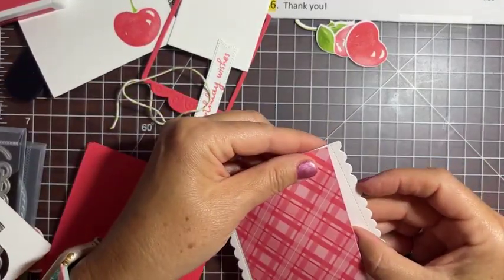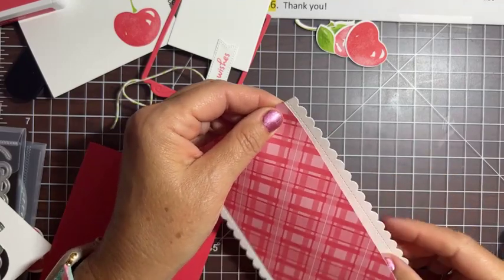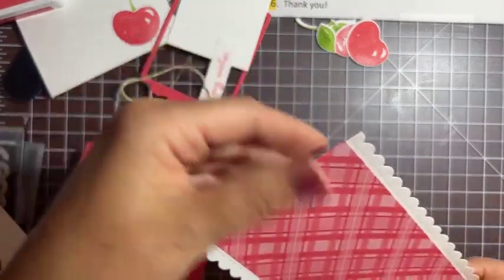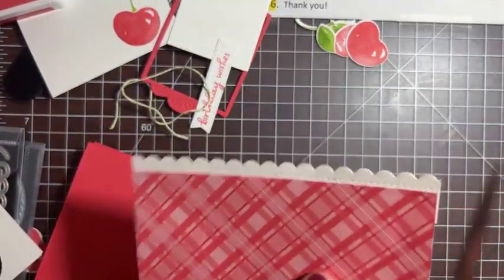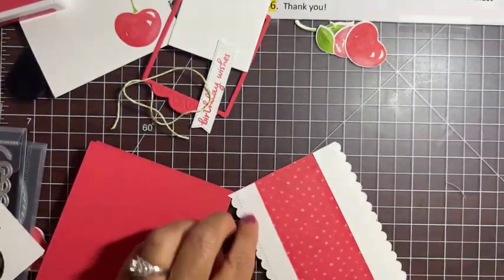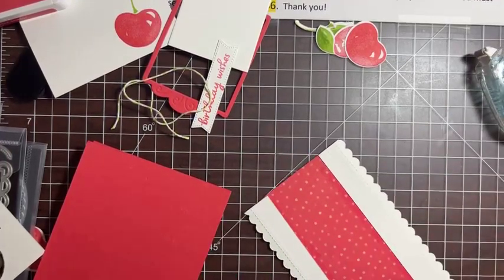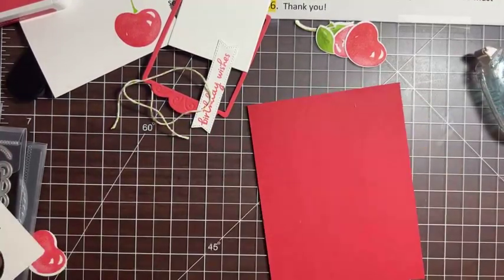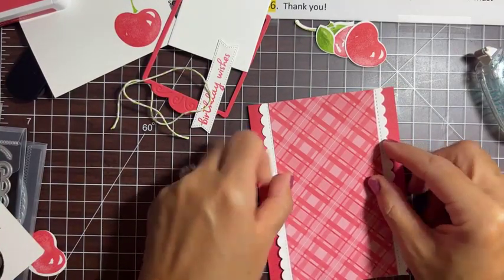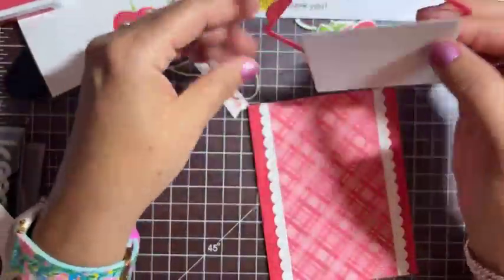You can see I didn't cut this super straight when I die cut it, but it doesn't matter because you're not going to see it. As long as the part on the front is straight, that's all that really matters. So again, I'm just going to leave a little bit so you can see the stitched part, and that looks good. Again, trim off the edge if it hangs a little bit over so it's nice and even. Then I'm going to add a little bit more adhesive and then put it down like I was supposed to on the card.